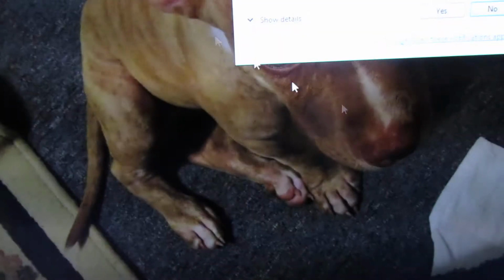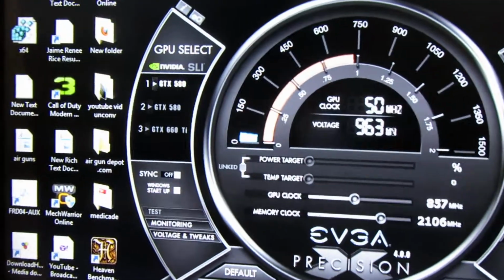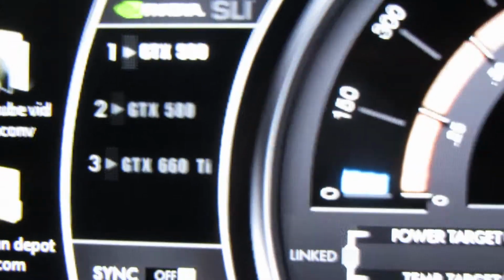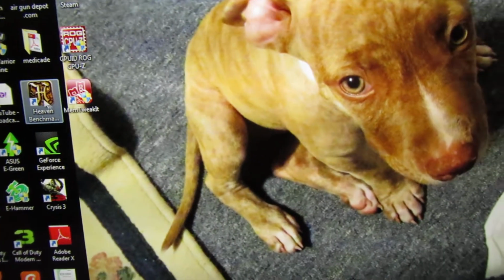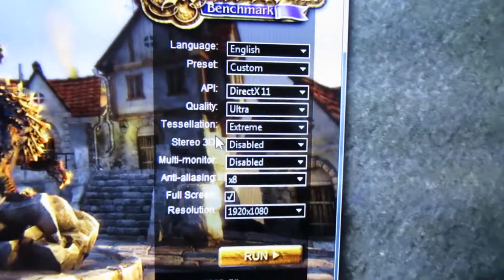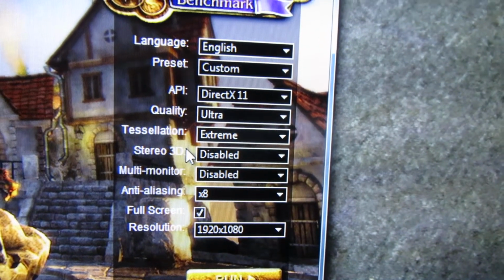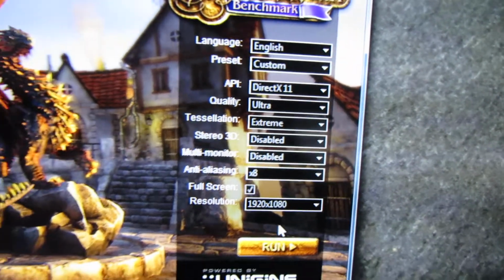Let's pull up Precision. And there's my cards that I have installed. Two 580s in SLI and a 660 Ti PhysX. Let's close that out. Launch Heaven. Alright, here we go. Here's the presets. Ultra quality, extreme tessellation, anti-aliasing 4, 1920 by 1080. Let's run that.